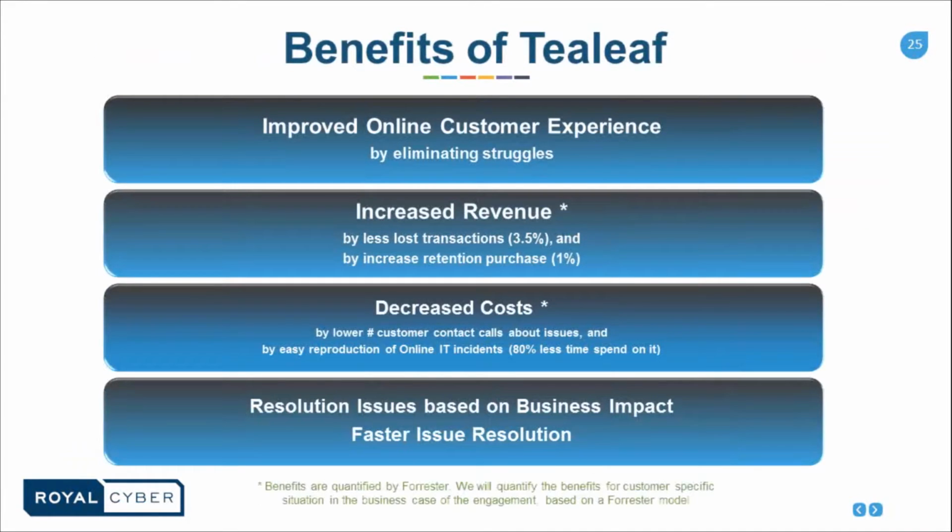Now let's walk through the benefits of Tealeaf. This is a case study done by Forrester using 5 customers, and that's where the metrics are drawn from. In these 5 customers who used Tealeaf, they had an improved online customer experience because most of the customer struggles were resolved. They also noticed increased revenue. That means they lost 3.5% fewer transactions than they normally did. And because of all this, customer loyalty improved, with increased retention purchases by 1%. So transactions increased, and were 1% more than the value they bought previously.